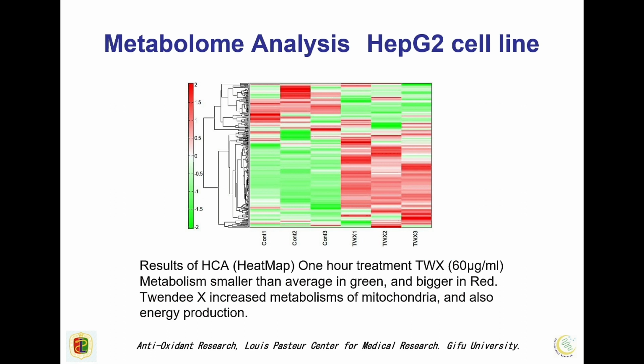Okay, and then this data is metabolome analysis. This is metabolism measurement using cell lines. Green is low levels of metabolism, and the red color is increased metabolism. You see that the right-hand 3 columns are the 20X administered, and lots of red bands are coming up. In detail, it shows 20X increased metabolism of mitochondria and also energy production. In Alzheimer's disease, brain metabolism usually comes down. So 20X increasing that metabolism is very good for energy in the brain.